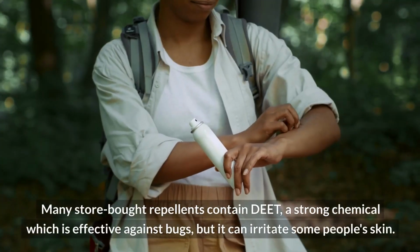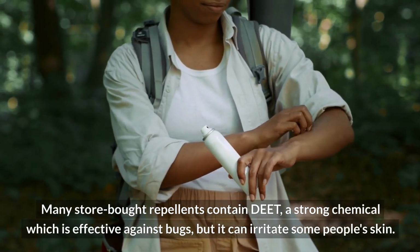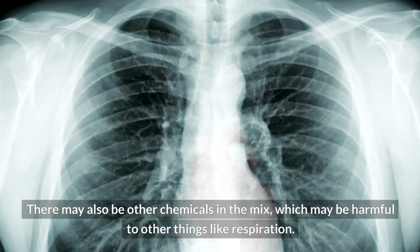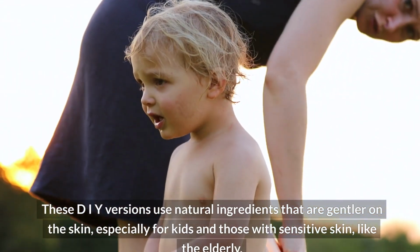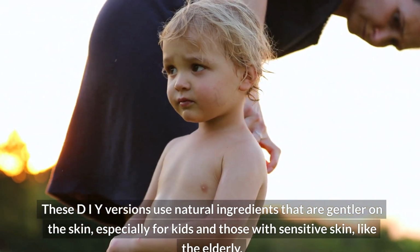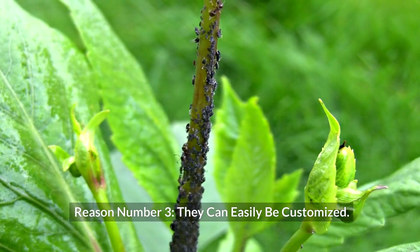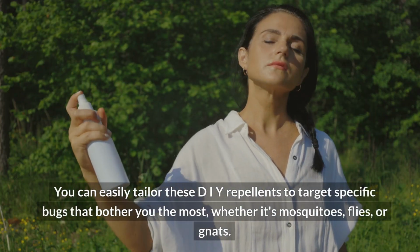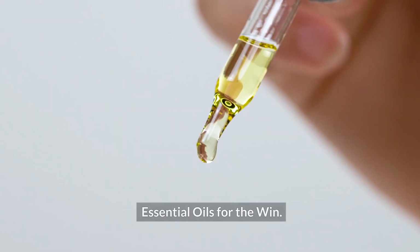Many store-bought repellents contain DEET, a strong chemical which is effective against bugs, but it can irritate some people's skin. There may also be other chemicals in the mix, which may be harmful to other things like respiration. These DIY versions use natural ingredients that are gentler on the skin, especially for kids and those with sensitive skin, like the elderly. Reason number 3, they can easily be customized. You can easily tailor these DIY repellents to target specific bugs that bother you the most, whether it's mosquitoes, flies, or gnats.